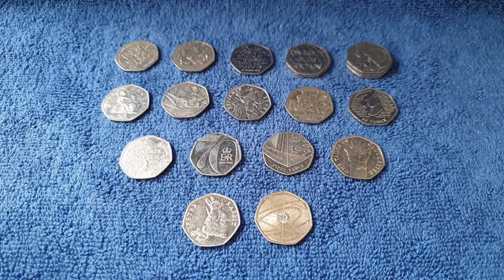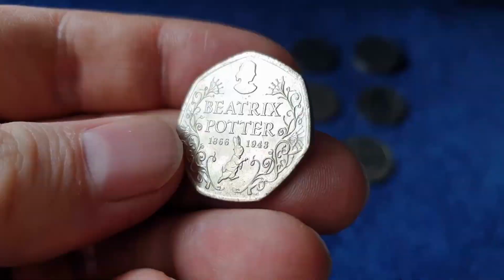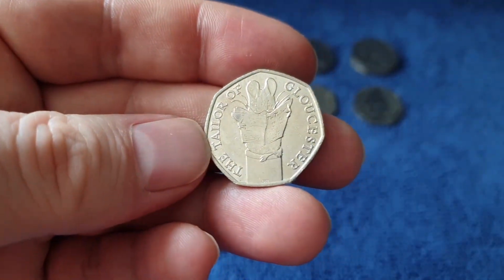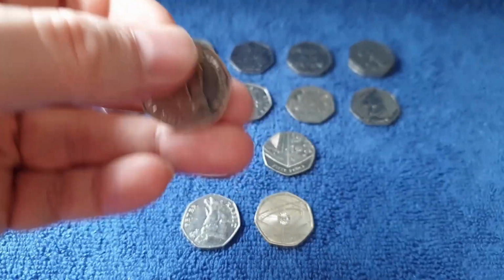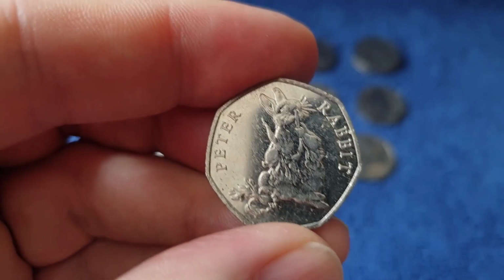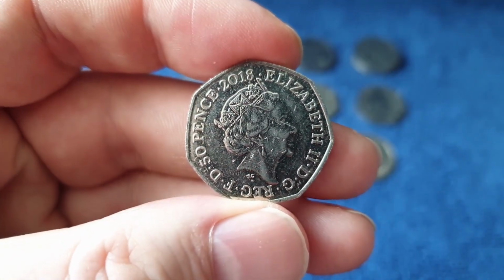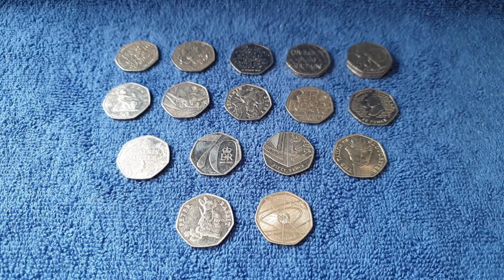Our main finds are, well, I suppose I'll have to mention the Beatrix Potter anniversary coin, or the portrait coin. And of course, the Tailor of Gloucester, one of the 2018 Beatrix Potter coins. So both 2016 and 2018 represented there. More importantly, we found the 2018 Peter Rabbit coin, as you can see. It's a 2018 coin, very limited numbers for a circulating coin, 1.4 million, and quite difficult to find already.